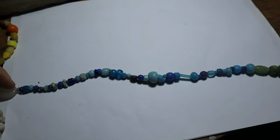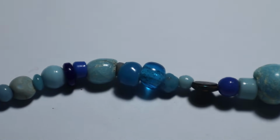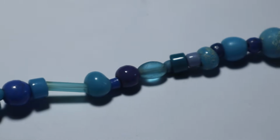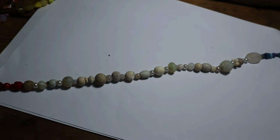So here's blue. Blue's, I think, the longest bit, obviously. Yeah, we seem to find more blue beads than anything else, and I think everyone else does too. Blue beads were just the thing. And then we have clear and white.